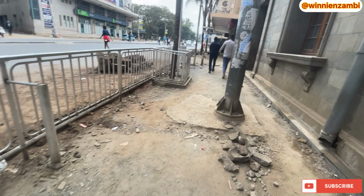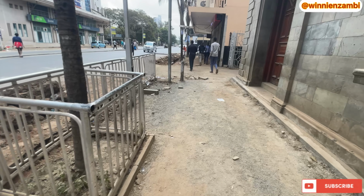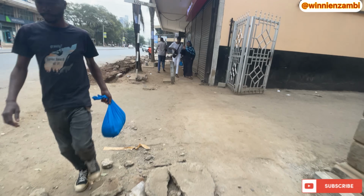So this is obviously completely bare land, and this is what we have, guys. Let me know what you think.